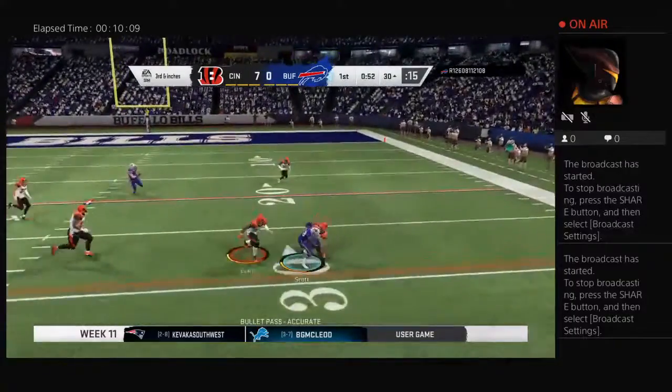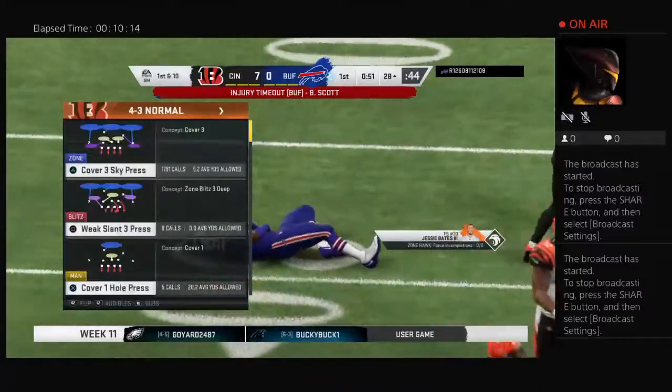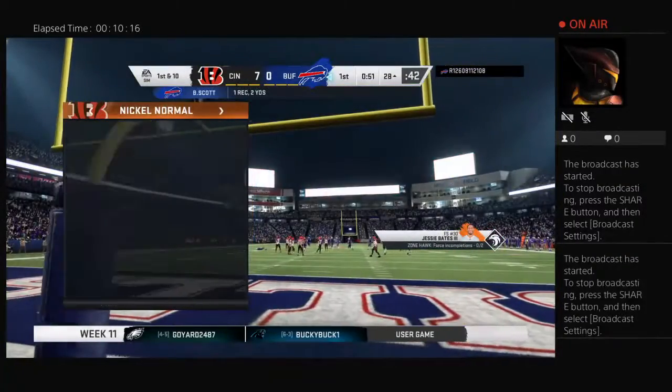Allen going to try and throw on 3rd down. And he's going to have the hook up to Scott. And he's got the first as they'll bring him down at the 28-yard line.